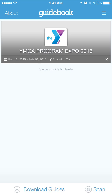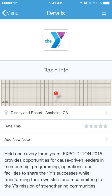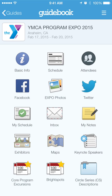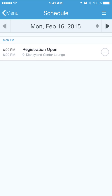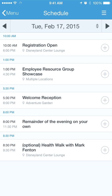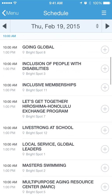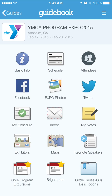So the guide is downloaded, and I'm going to go ahead and open it by clicking here. Now you'll see there's some things like basic info on the conference. When you click it, it's going to pull up a map and a little bit of information. There's also a schedule here, and the schedule has the things that are happening that day. Right now the schedule's there Monday, but just by simply clicking this arrow, I can take it to Tuesday, Wednesday, Thursday, and you can scroll and see all the things that are happening at Expo that day.